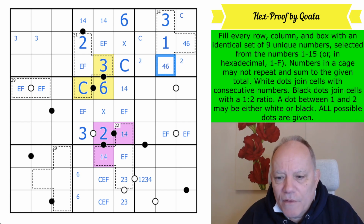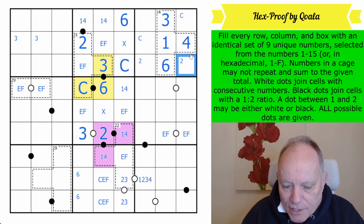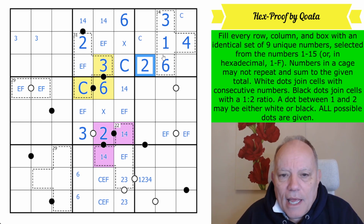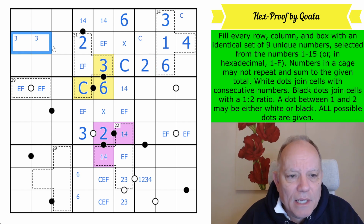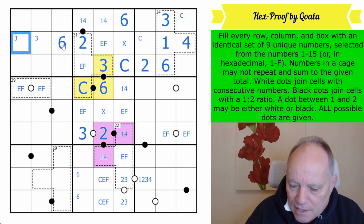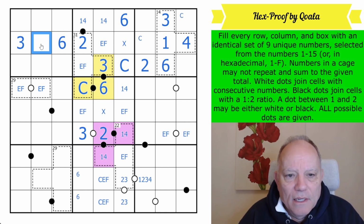And now this can't be 4 because there'd be a black dot. So that's 6, that's 4. And this can't be 2 because there'd still be a black dot. So that's 2. And now what? Well, we've got more done. There's a 6 over here somewhere. It can't be next to the 3. They have to be chaperoned apart. 3 can't be next to 2, so that's 6. That's 3.